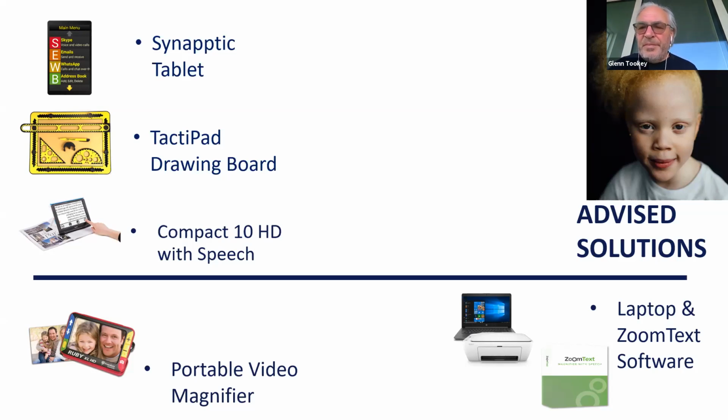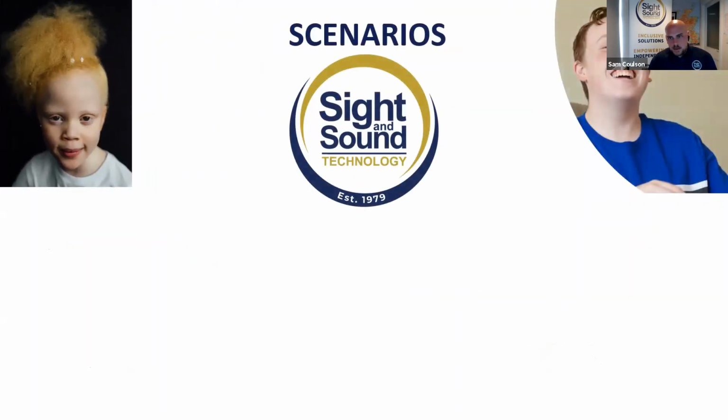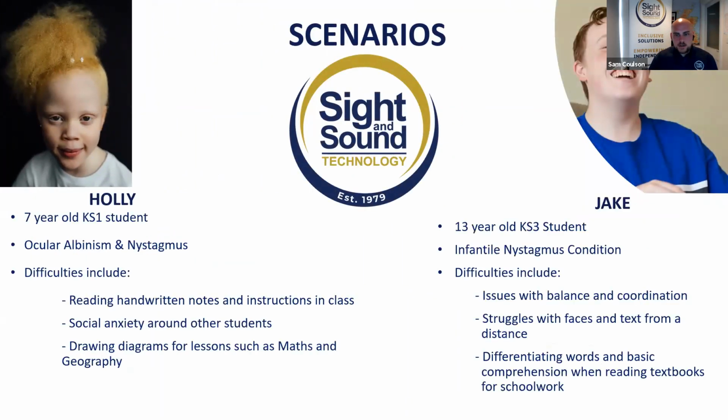Great. Okay, Sam? Thanks, Glenn. So, yeah, that's the Holly scenario that we've looked at, and this just gives you another overview of the scenarios that we've looked at today. Both very different issues and conditions, and both at different levels and stages of their education.